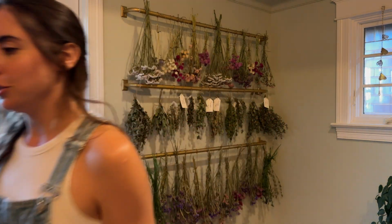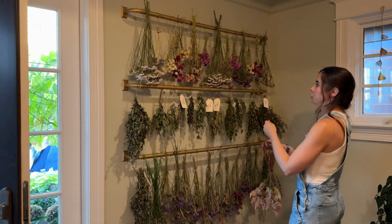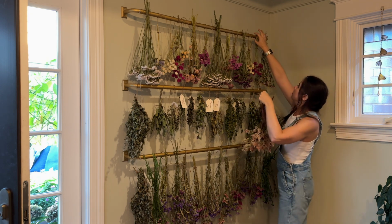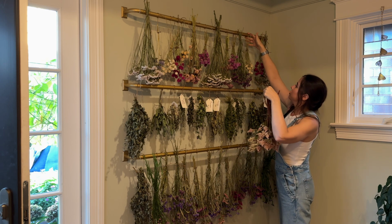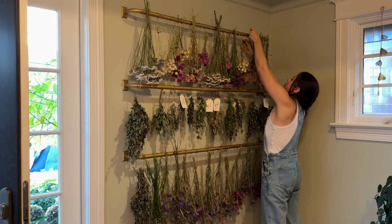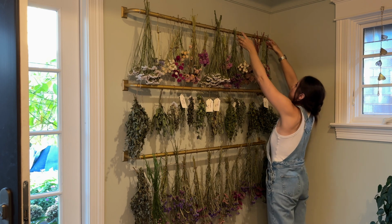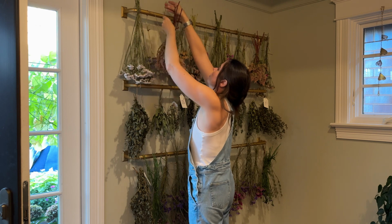Now for the celosia, let's see where we can fit you. I have 2 bundles. I have some gomphrena here, so maybe I'll scooch you guys over because the celosia takes up a bit more space horizontally than some of these other ones. And I'll scooch you back. Oh, that looks really pretty. I like that. And I'll tie you up.